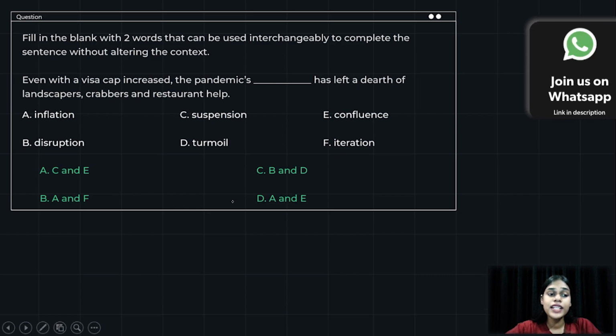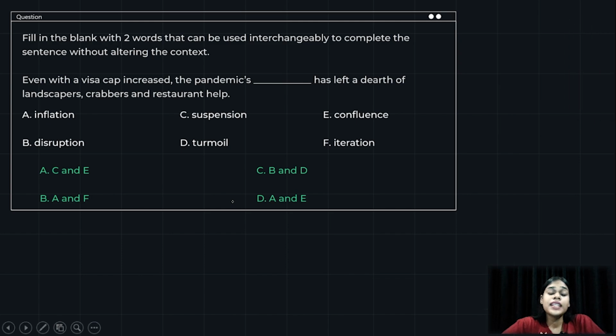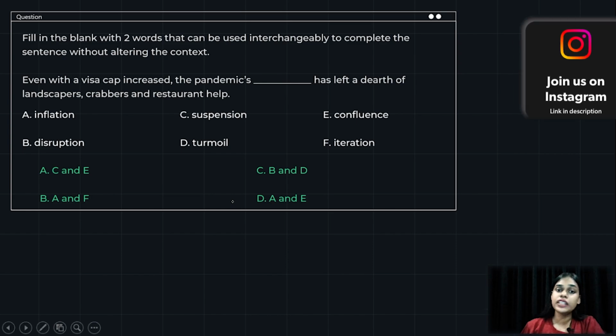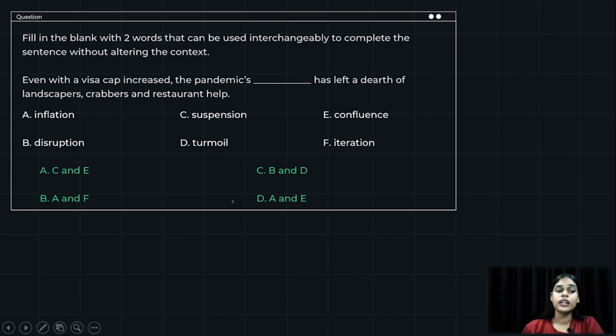Alright, let's move to the next question. This is a fill in the blank question. Fill in the blank with 2 words that can be used interchangeably to complete the sentence without altering the context. Even with a visa cap increase, the pandemic's dash has left a dearth of landscapers, crabbers and restaurant help. You have the words given to you and you have the options.